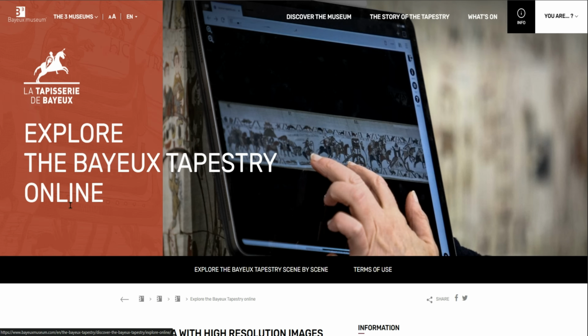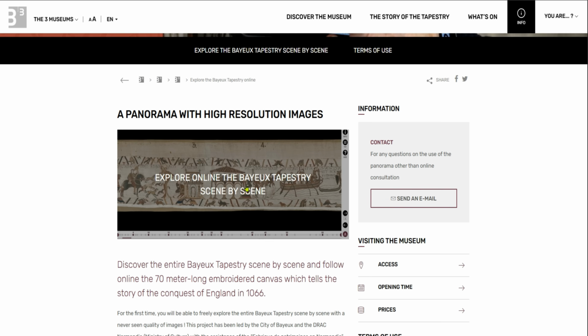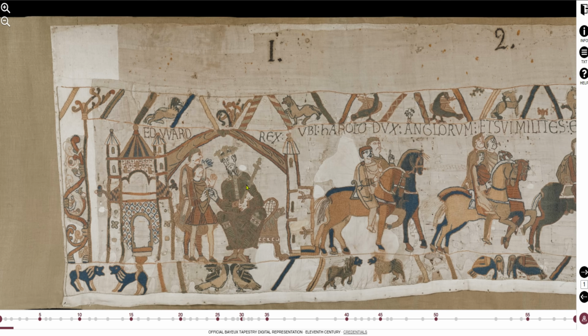And then if we go down to Explore Online, the Bayeux Tapestry scene by scene, you can just click Find Out More. And then we're going to scroll down again a little bit more, and then you get to this box here that says Explore Online, the Bayeux Tapestry scene by scene. And we'll just click on that. And then the whole of the Bayeux Tapestry appears in front of you. It's an absolutely amazing resource, this. So they've photographed it all and they've just put the whole entire thing online. So you can have a little look around it, basically.